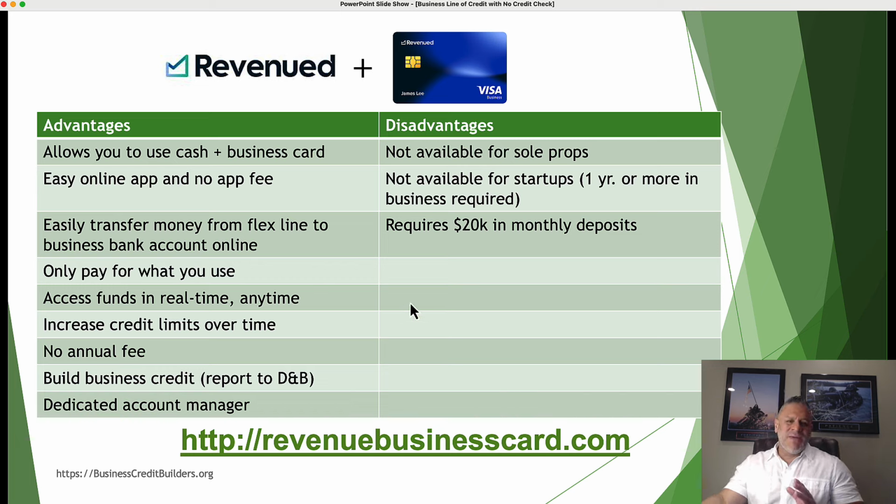Now, a disadvantage, and I don't even like to say a disadvantage, this just basically rules out those of you who are sole proprietorships. Unfortunately, you cannot apply for this line of credit. This is also not available to startups if you're less than a year old. Okay, so that's a disadvantage for those of you who are under a year old.